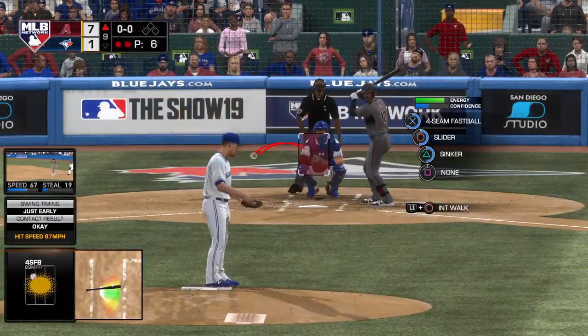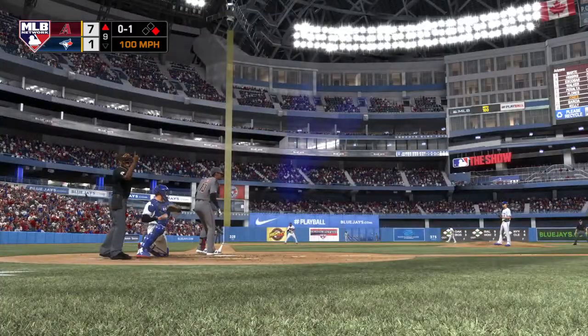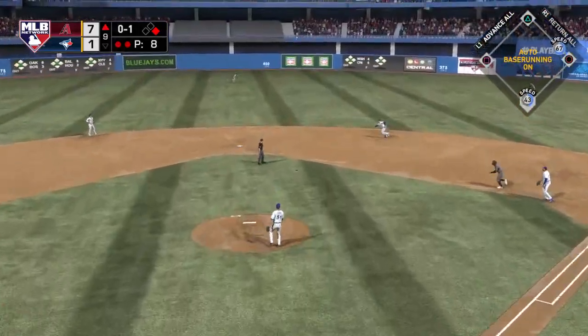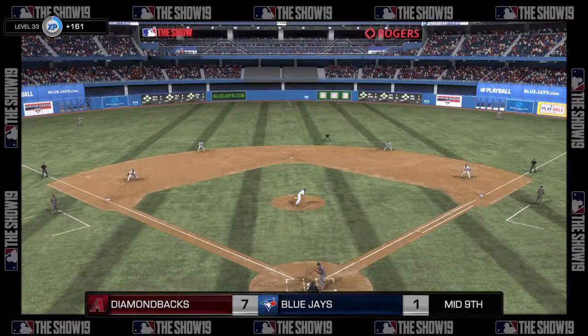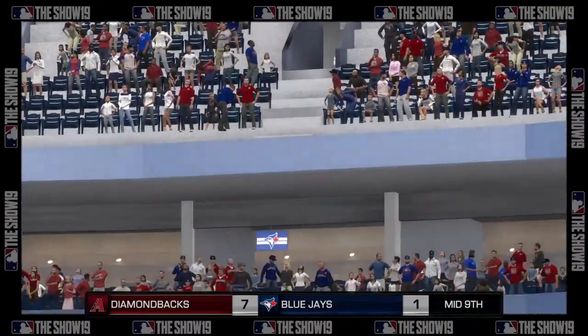Striding in, Adam Jones. He comes into this appearance in the midst of a 1 for 4 day. And not the greatest of starts to the at-bat as he reaches for one out of the zone for strike 1. Liner toward right center. Grichuk is there, and he'll make the catch to retire the side. But the D-backs tack on courtesy of this solo home run. One last shot for the Jays coming up. It's the Diamondbacks 7 and the Blue Jays 1.